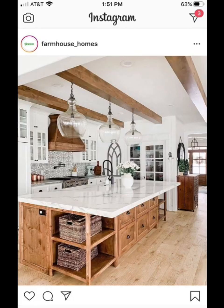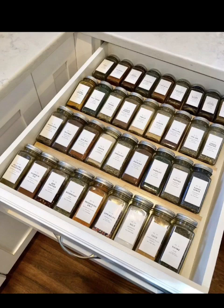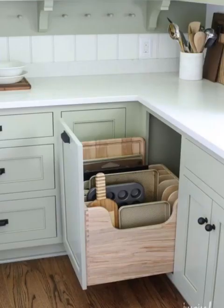Invest in clear storage containers for grains, cereals, and pantry items. These containers not only keep your ingredients fresh but also allow you to see what's inside. Adding labels ensures you never confuse salt with sugar again.